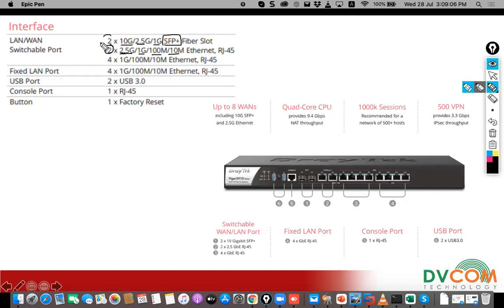So in total, you can connect 8 internet connections. In case you are going to use 8 internet connections, you can connect them directly. And next, there are fixed LAN ports, which are four ports. These are copper ports. If you see here in my design, these four ports you can use for the LAN.